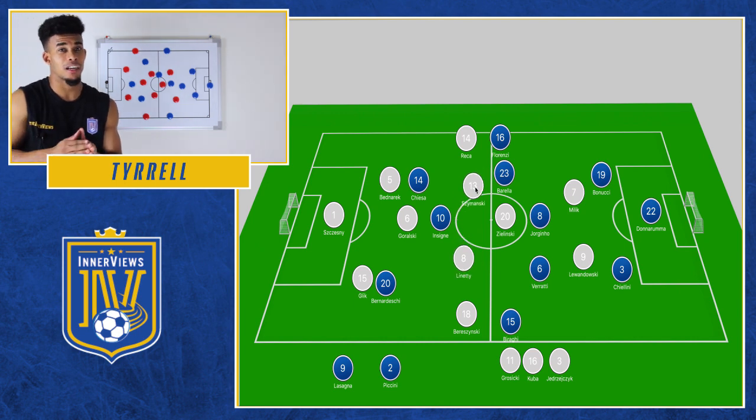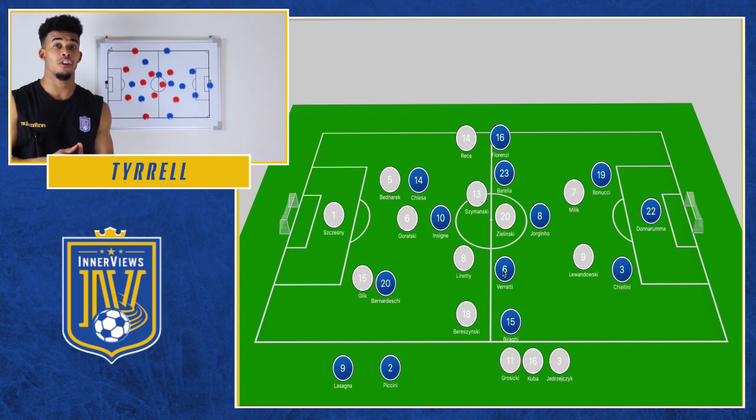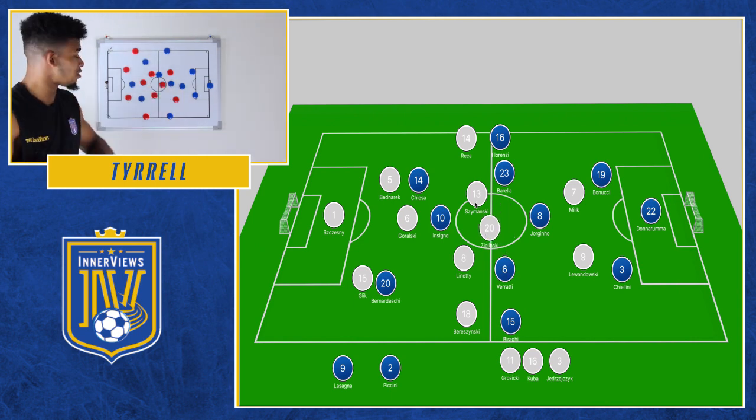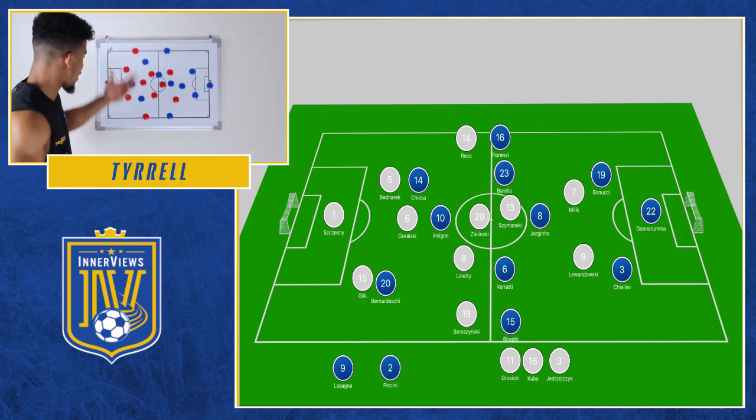So now they really have to think about how are they going to get the balls into their strikers. It's the big issue with this Polish side. They struggle to get the ball into Lewandowski and Milik. They are often starved for creativity. We saw it here again.